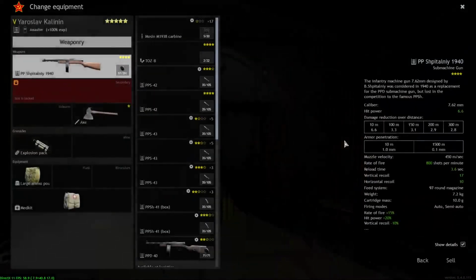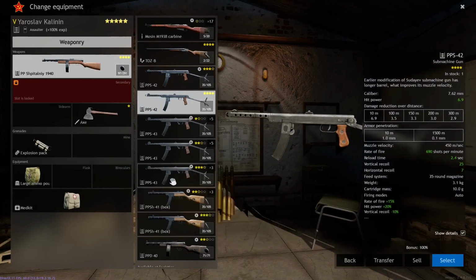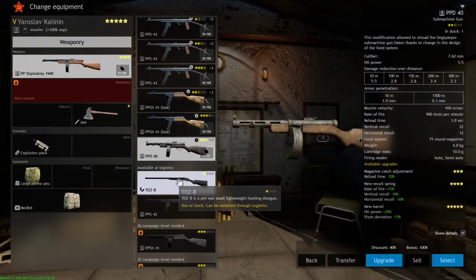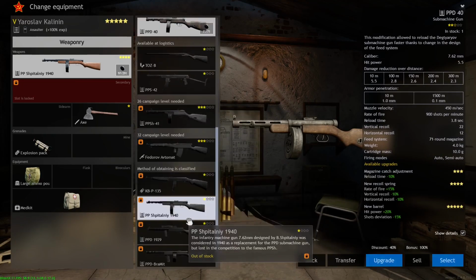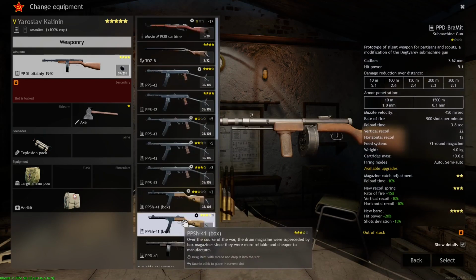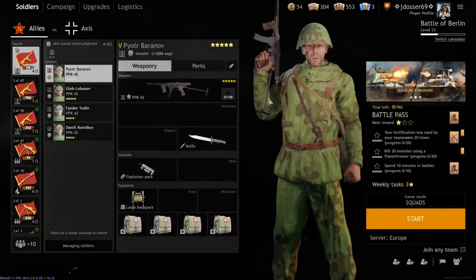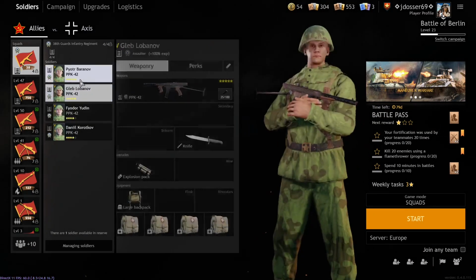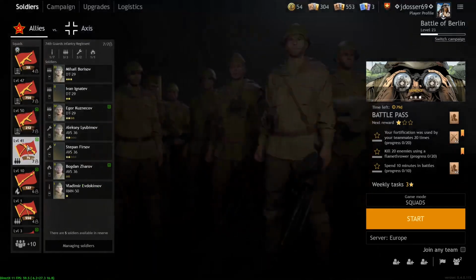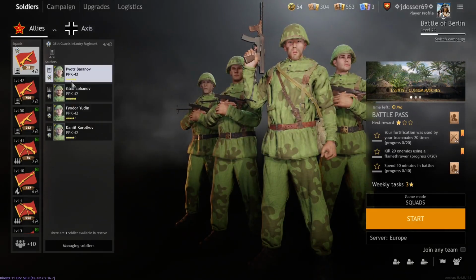Now, if you compare it to, say, the PP, it basically has the exact same as the other Soviet SMGs, other than the PPS 42, which is slightly stronger, but everything else is pretty much identical. So in terms of damage, it's identical to most Soviet SMGs, other than the suppressed one and the PPS 42, which does slightly more damage. It also has this unique camo, compared to the other Soviets, which have the armor plate, where they get this quite cool green camo, which I think is quite cool.